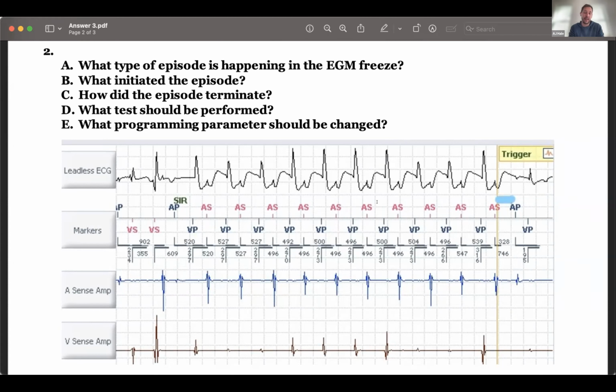Just keep in mind that a lot of these devices have a shortest PVARP, which is used when you're using rate responsive PVARP. Your standard PVARP may be 225, but your shortest PVARP may be 175. So you could be extending your normal PVARP up to 300 all day long, but if your shortest PVARP is still too short, you're not going to properly cover this retrograde atrial event, and you're going to track it. So just make sure you extend your shortest PVARP as well.